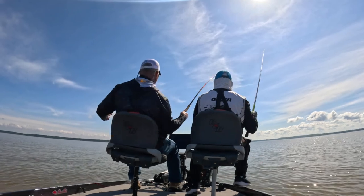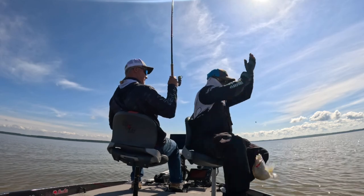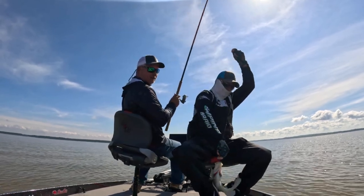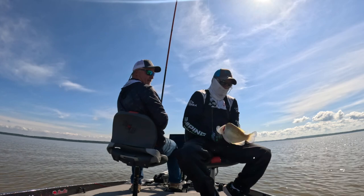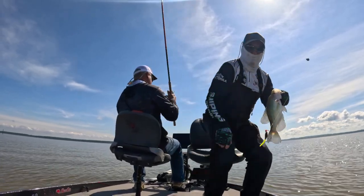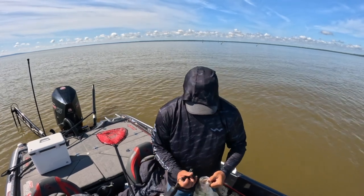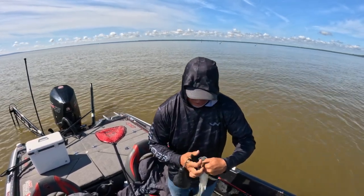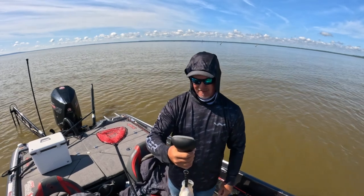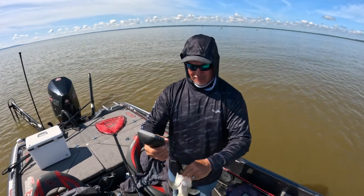So, back to the fishing. Number 7! 10-15. Good fish. Big fish right here. See what he weighs. Gonna be one of our bigger ones for sure. 191. That's our biggest fish since we've been to Millwood.